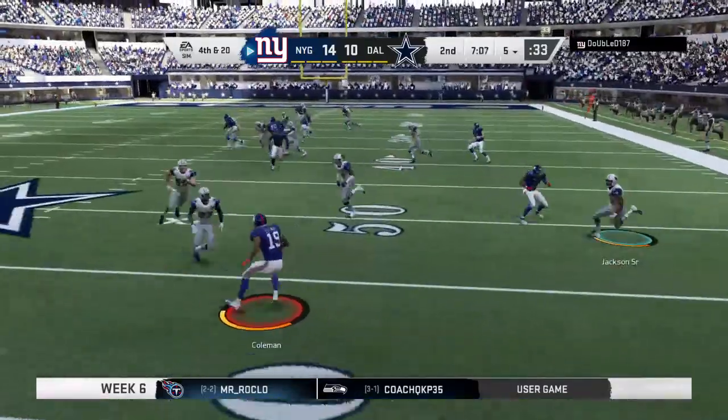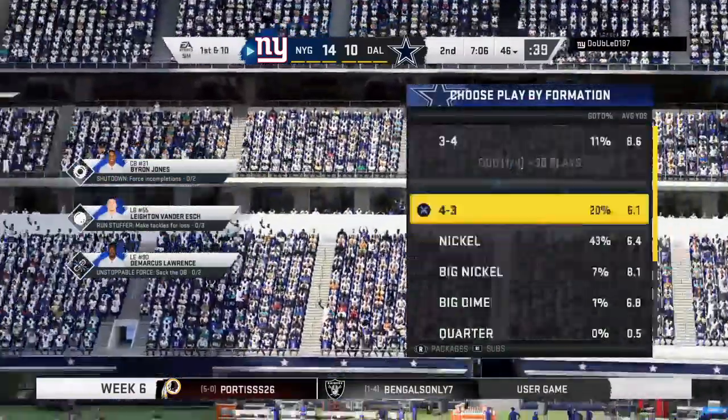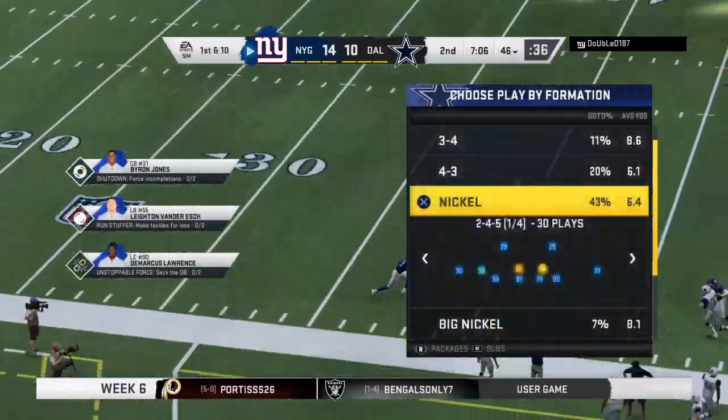And taken right at the 35. Give him 11 yards that time on the return. And it'll be Giant football 1st and 10.